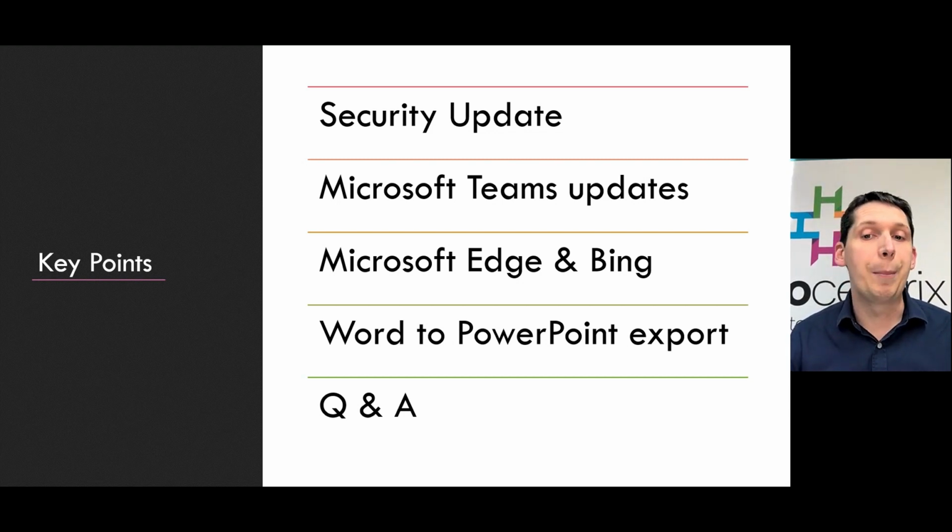So we're going to be covering a bit about the security features that are changing at the moment. We're going to be talking a bit about Microsoft Teams and how you can make more use of it, because it's very underutilized in just about every organization that I've seen. We're going to talk a bit about Edge and Bing, which I know a lot of people do not like either of these, but there are some changes coming that actually will make them more useful to businesses. And finally, going to touch on a really quick point about a little tool that's built into Microsoft Word that some people may not be aware of.